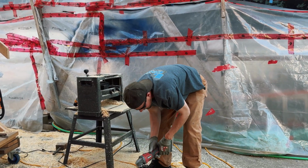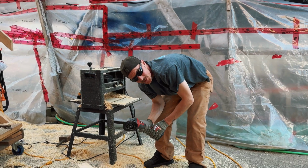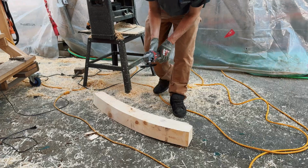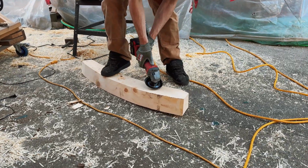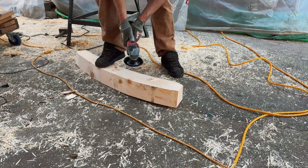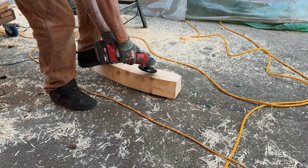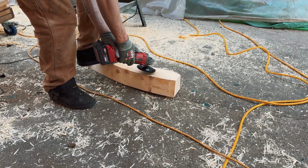So what are you about to use? The death wheel. They call it the death wheel.